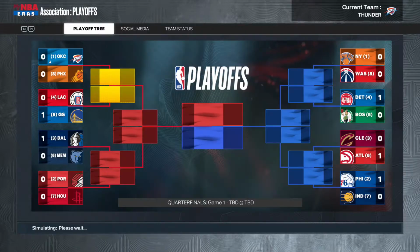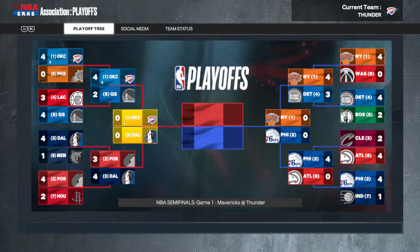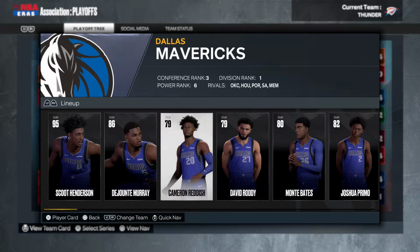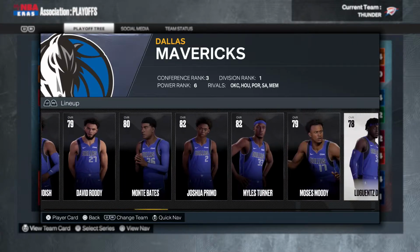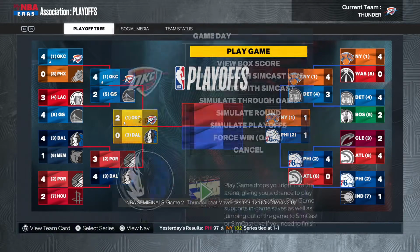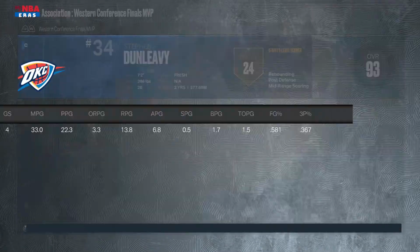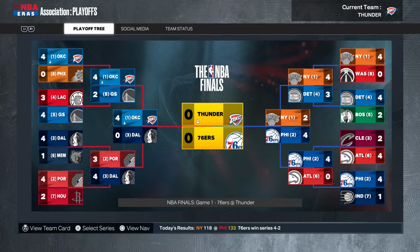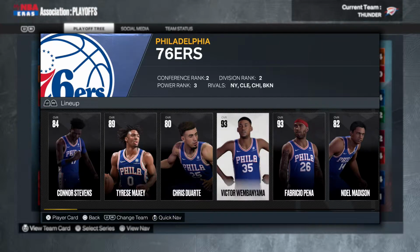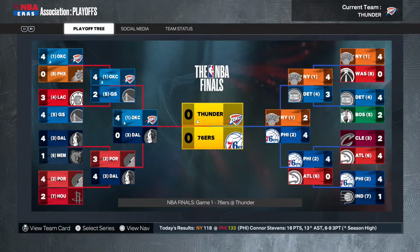Here, the Thunder in the playoffs yet again, the #1 seed, best team in the NBA. Not even going to watch until the Western Conference Finals as they go down 2-1 but win in 4-2 fashion. Now to take on Scoot Henderson, DeJounte Murray, Josh Primo, Miles Turner. Yeah, they're an okay team. The OKC Thunder still have, I guess, what, 390 overall, so I expect them to be a very dominant force. Stephen Dunleavy is now the alpha on the team, taking on the 76ers. Connor Stevens, Tyrese Maxey, Victor Wembanyama, playing power forward. Fabrizio Pena, the starting center.